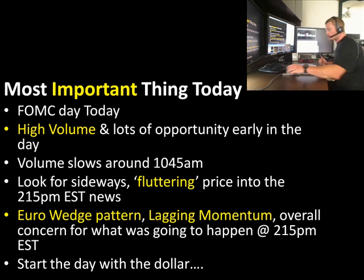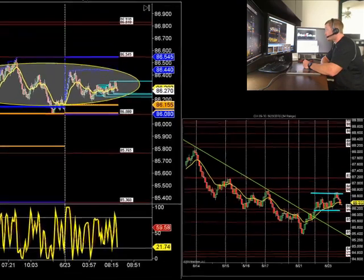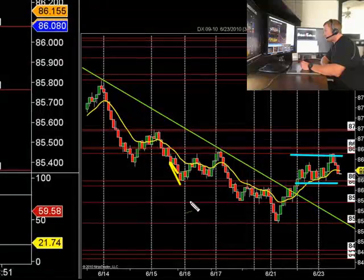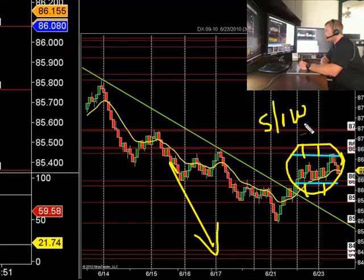Now, we always start the day with our dollar, and the dollar is going to give us a good idea of what's going to happen the rest of the morning here. Now, guys, start first in the lower right-hand corner. Lower right-hand corner, this is my slower time frame, and you'll notice, of course, we have this downward trend from last week, but then it goes off to a sideways trading range, double tops, double bottoms, and of course, this is on my slower time frame chart.